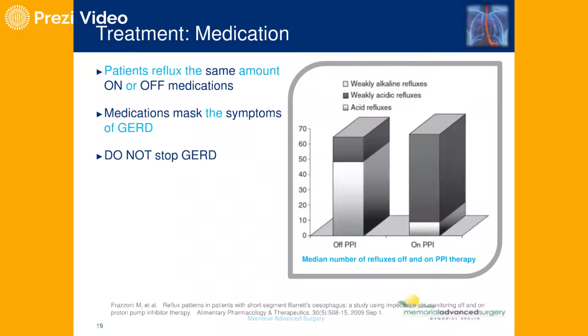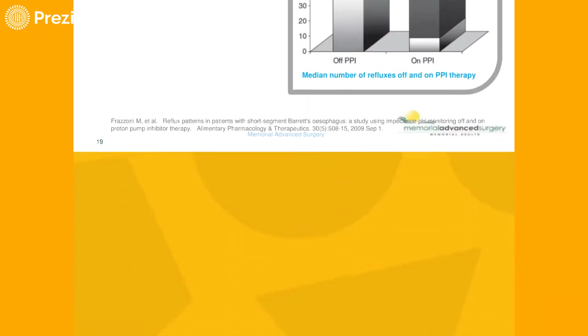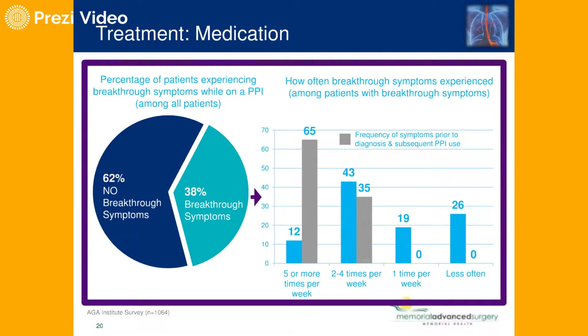This just once again shows that with proton pump inhibitors, the amount of gastric acid is diminished, but it does nothing at all for reflux. What you're refluxing is the same, it's just not as acidic. So it'll be less injurious, but you can still aspirate, you can still have the chronic cough and asthma, because even if it's not acid, if it's going down into the chest, it's still going to cause problems.